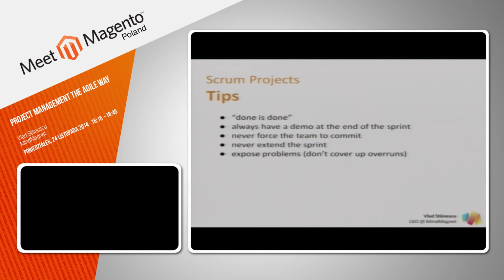Expose problems and don't cover up overruns. So if, for example, due to errors in estimates or problems with communicating in the team or certain team malfunctions, you end up having overruns, don't try to put in extra hours in order to cover them up, but expose them and discuss them in the sprint retrospective. It's better to expose the problems than to mask them under an extra effort in delivery.